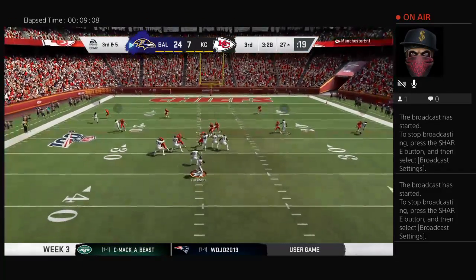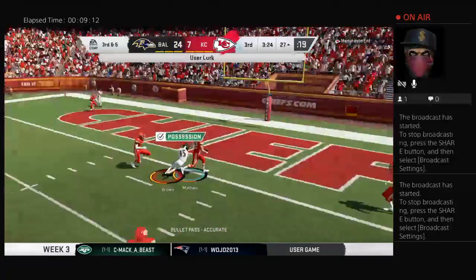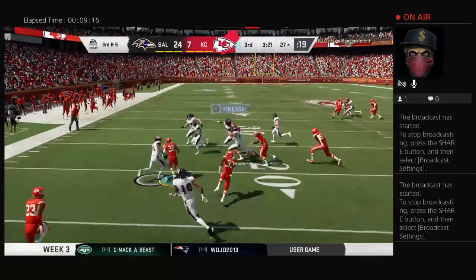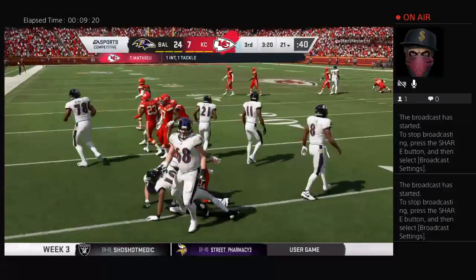From the gun, Jackson, trying for Brown, and it's intercepted. It's the Honey Badger, Tyrann Mathieu, and he will bring it out past the 20-yard line.